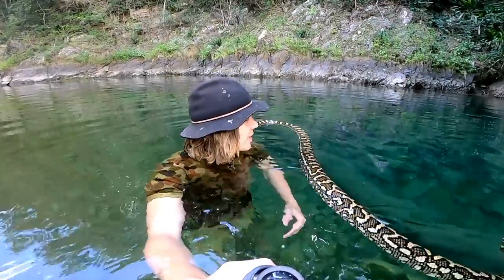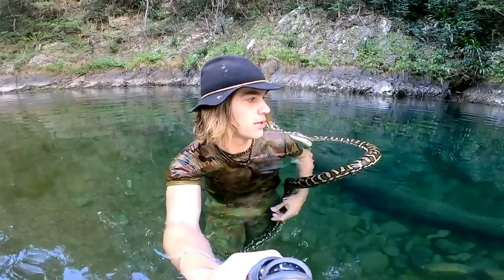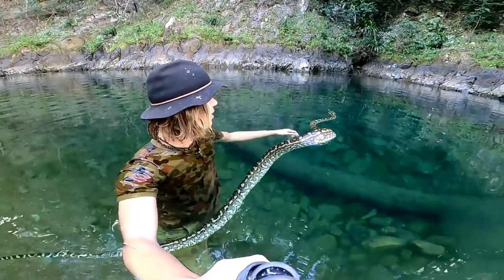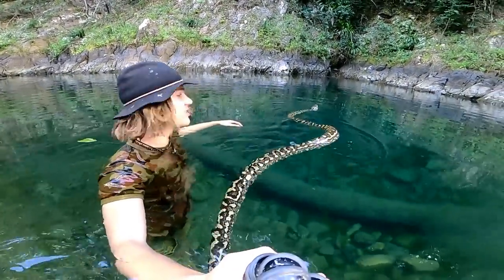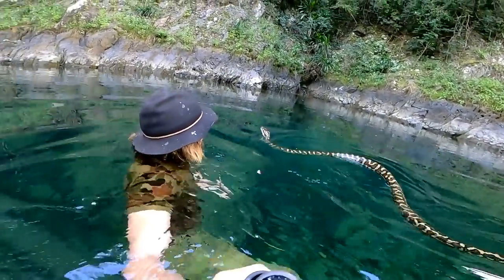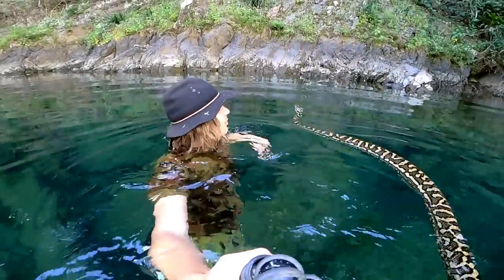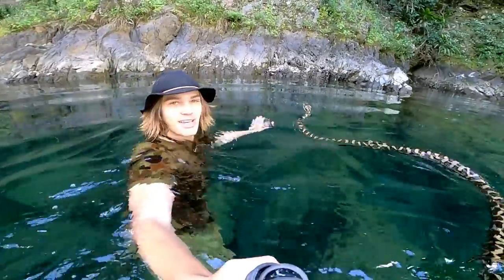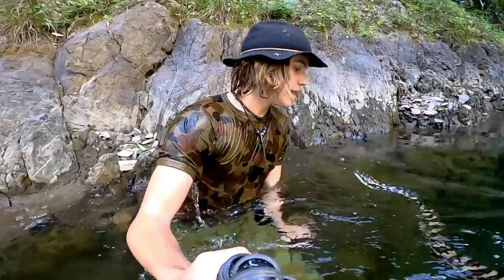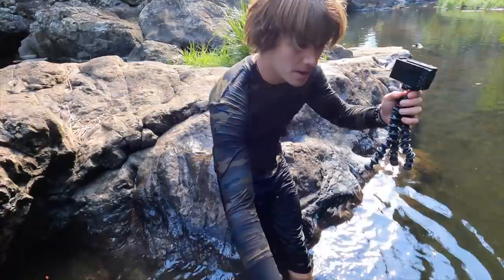Such an impressive snake. Just on my neck right now. I'm pretty sure he just wants to get out of this cold water. So I'm gonna wait for him to swim over to the other side and then leave him on his way. So cool. Just sharing this awesome experience with this big coastal carpet python. I can tell he's gonna love getting out of the water here. Look at him just scaling that rock right now.